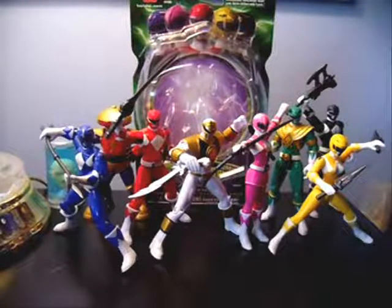So there you go, guys. That is the end review for Mighty Morphin Power Rangers 2010 Wave 2 White Ranger.